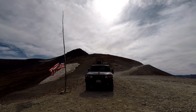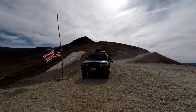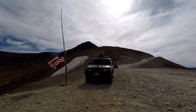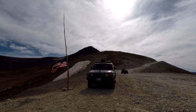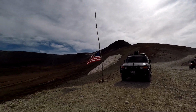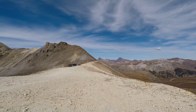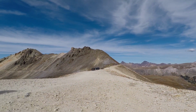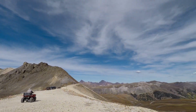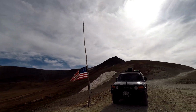I want to show you something. Here, right here, is what a real American does. You come up here, got my FJ, got the flag there blowing in the wind. You see it standing up almost. Got snow in the background. And here's what I want to show you. Down here is where the Engineer Pass sign is. So all these people are down here waiting on their turns to get their picture of that sign. Nobody's waiting on the flag. This is America. You're waiting on the flag, not the stupid sign.